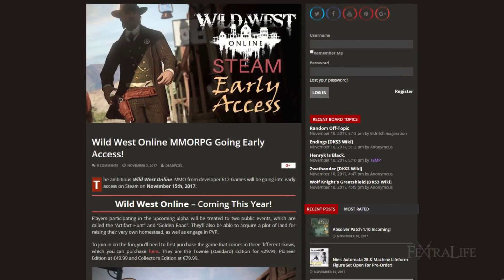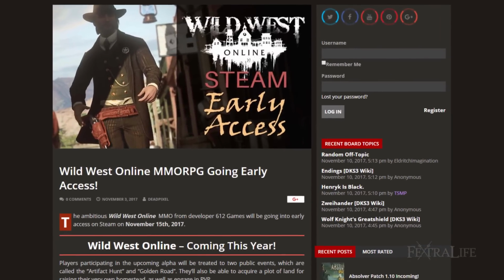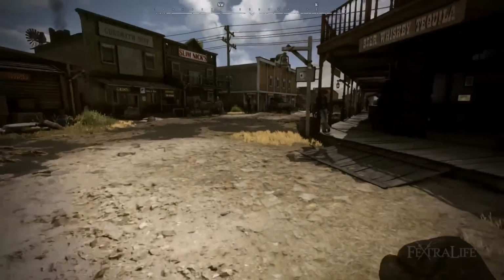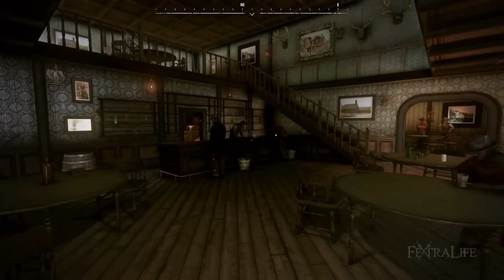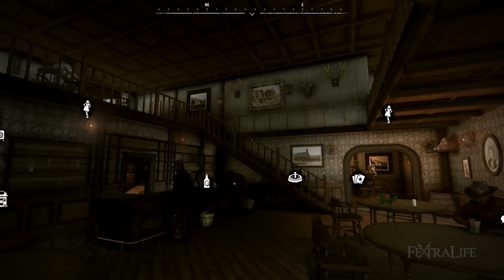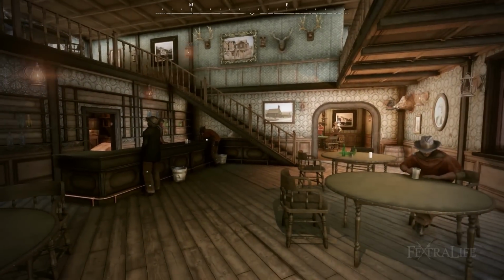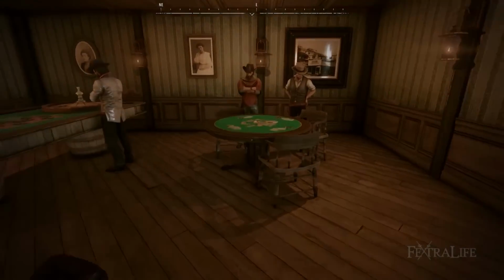And finally, the ambitious Wild West Online MMO from developers 612 Games will be going into early access on Steam this month. Players participating in the upcoming alpha will be treated to 2 public events, which are called the Artifact Hunt and the Golden Road. They'll also be able to acquire a plot of land for raising their very own homestead, as well as engage in PvP. To join in on the fun, you'll need to first purchase the game that comes in 3 different SKUs. Its full details can be found in the article on the blog.